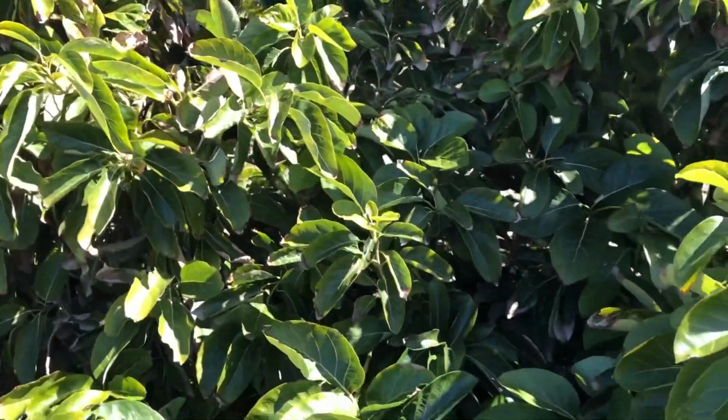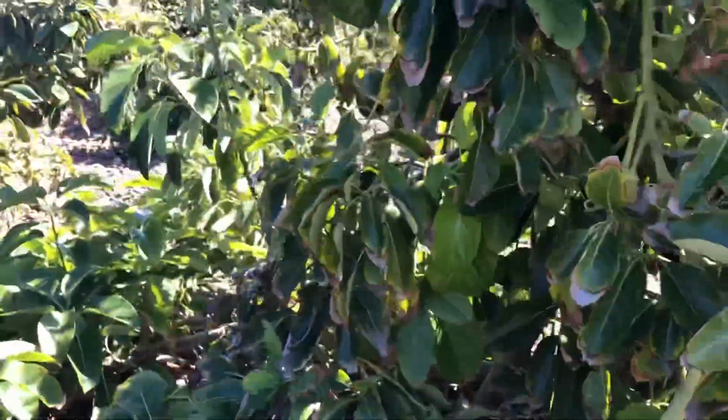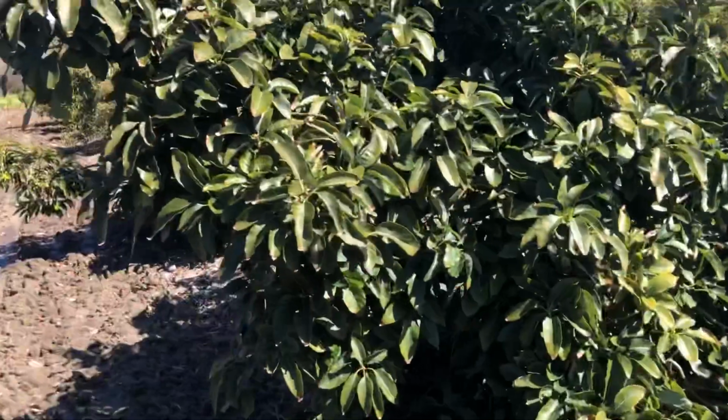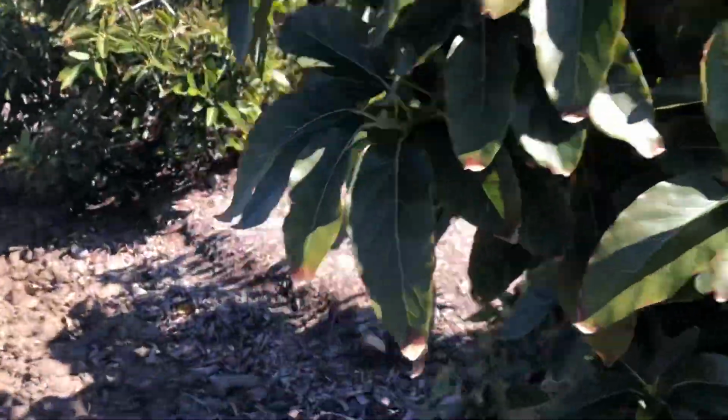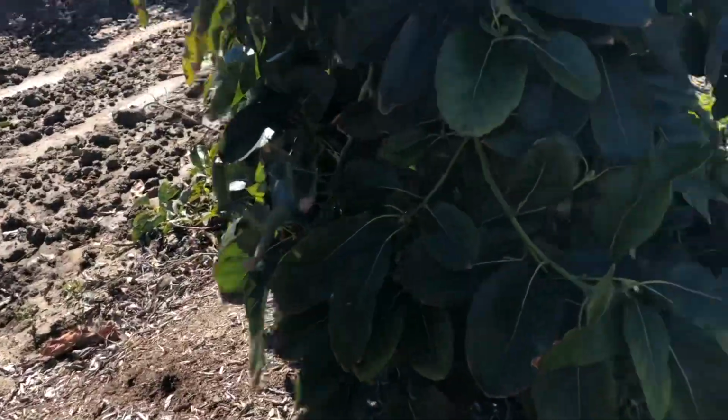Yeah, avocados like mulch. When they get large enough like this, they mulch themselves with their leaves. Another nice tree here. Nice leaves, dense, beautiful tree. I don't see any fruit.